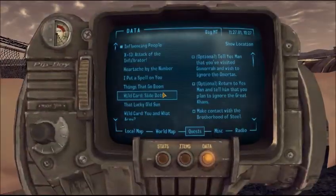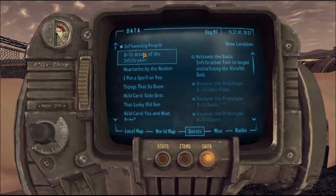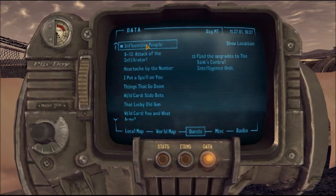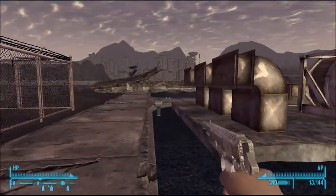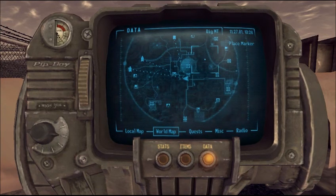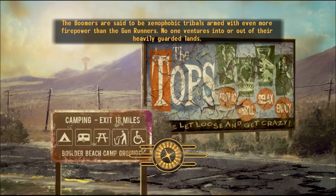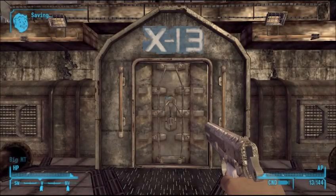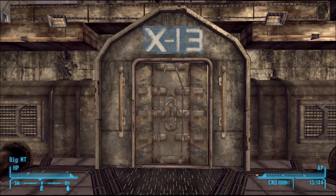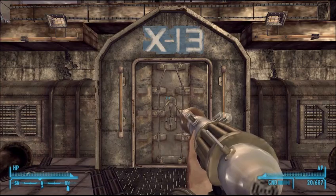All right, so the quest that we have today, still haven't finished that, I really don't want to, is to find the upgrades to the Sink's Central Intelligence Unit. Now, hopefully this is a little bit more interesting than finding the standard parts, because, man, that was boring. So let's go to the first known one, the research facility over here, and try our hand at that. I do have a different loadout. I have two different energy weapons, and we're going to try to rely on our energy weapons more. We'll see what happens.